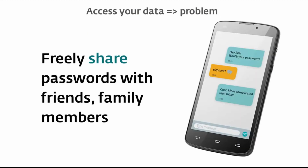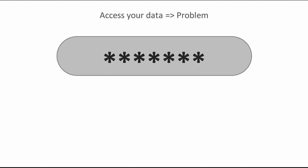Additionally, freely sharing passwords with friends, family members, and colleagues may not seem like a problem because you may think they're never going to use it in any sort of malicious way, but you can never be sure. When it comes to passwords and password complexity, this is what users typically do.